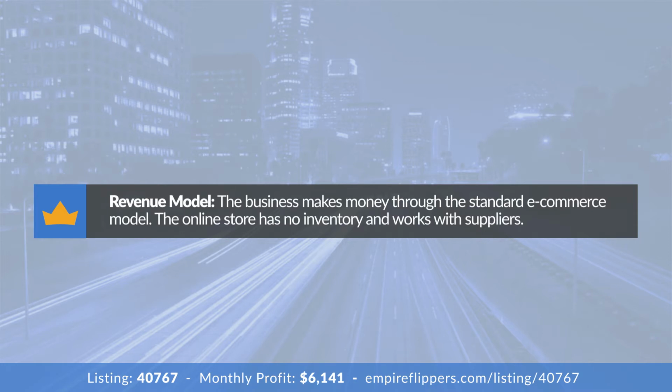If you don't want to spend that much time on this business, then you really don't have to. You just let the shop run, you just let it go. Whenever a customer comes to the shop and makes a purchase, this order then gets sent directly to the supplier in China. The supplier then ships the products directly to your customer.